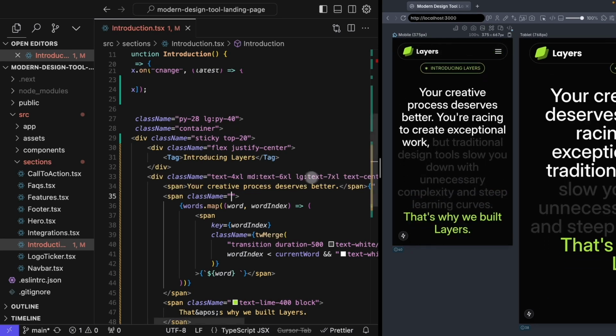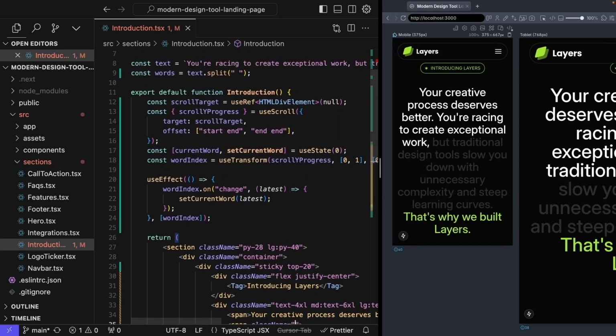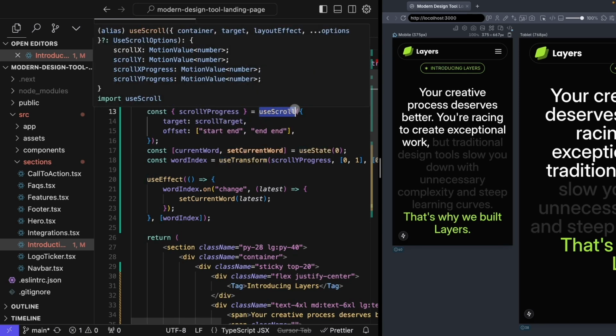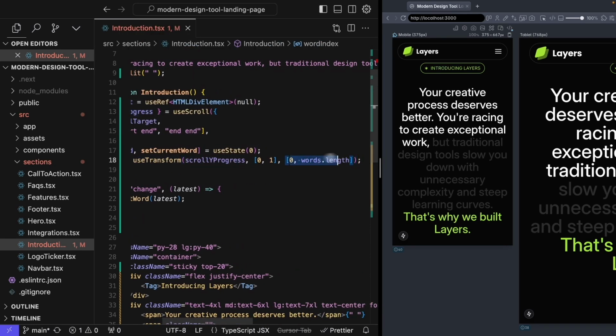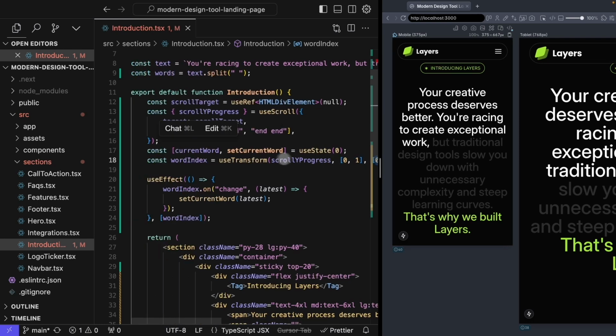That's a really, really cool effect that we were able to do with a little bit of Framer Motion magic. We were able to use scroll to track the scroll progress of a div. And then we were able to transform that from 0 to 1 to 0 to words.length essentially. And then we were able to set our current word by subscribing to this word index here.